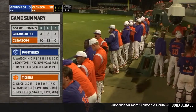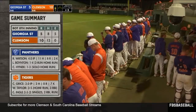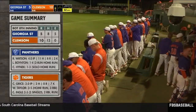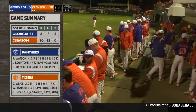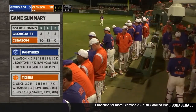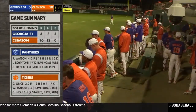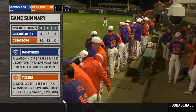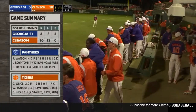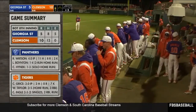Game recap in the nightcap of this Saturday doubleheader. Tigers have a 10-5 lead. Caden Grice, exceptional work on a pitch count, 7 strikeouts in his 3 innings of work. Will Taylor continues to hit, so does Cooper Engel. And a Tiger ball club that's seen Georgia State commit 5 errors, and those have certainly helped the Clemson cause. Tigers are trying for their first 5-game winning streak of the season. Remember, they opened the campaign with 4 straight wins.